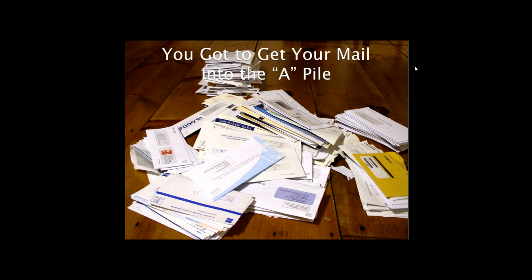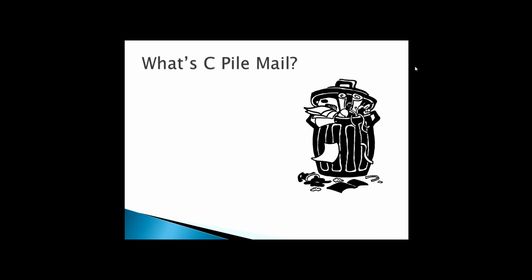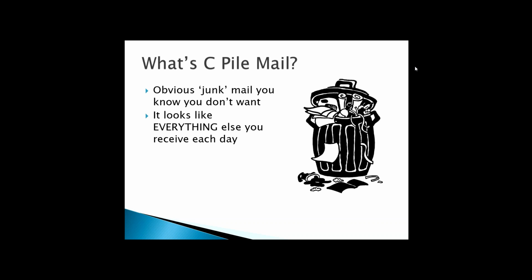And Gary Halbert, I credit Gary Halbert with coining the phrase A, B, and C pile mail. Gary was a direct mail and copywriting genius who passed away about 5 years ago, give or take. I don't know if he stole it from somebody and made it his own, but I credit him with this. He said we have what we call A, B, and C pile mail. And Michael, you alluded to the C pile mail right away, which is a lot of stuff you don't want in there. That's the obvious junk mail that you know you don't want. It looks like everything else you receive each day.